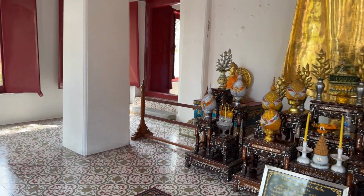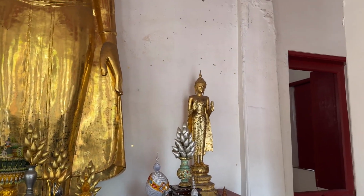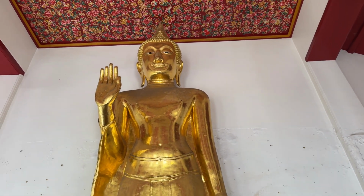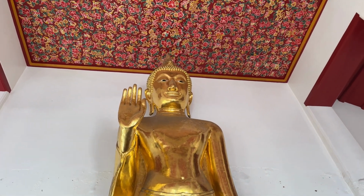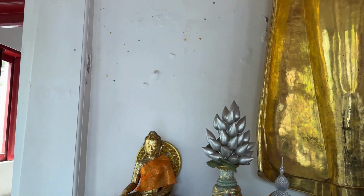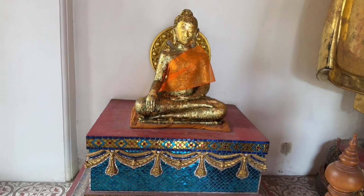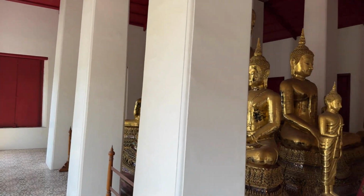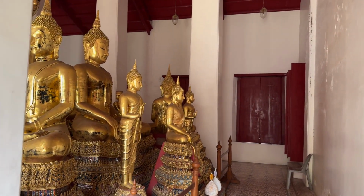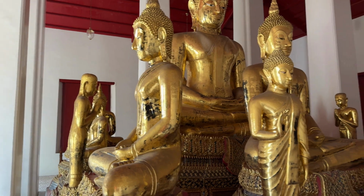So they have a place here for people to pray and leave the donations. And then you have the small little standing Buddha next to this one here. It has the Buddha symbol on its hand. His eyes are downcast a little bit. And then they have a small one over here that has like the wheel of law behind it. You can see they've stuck the gold leaf on it. And then behind that Buddha, they have a second room here that has all of these images.